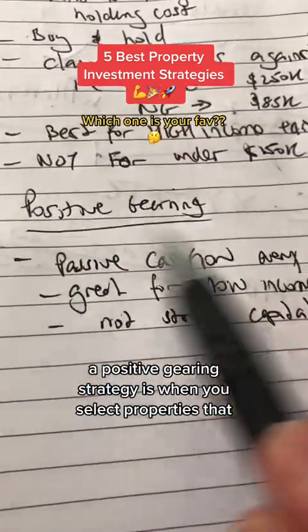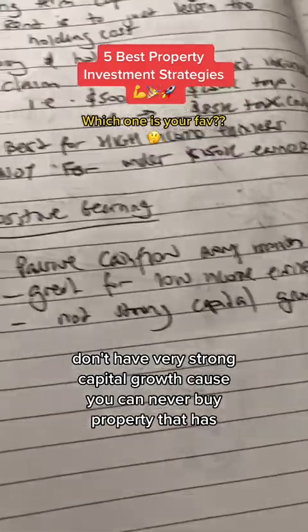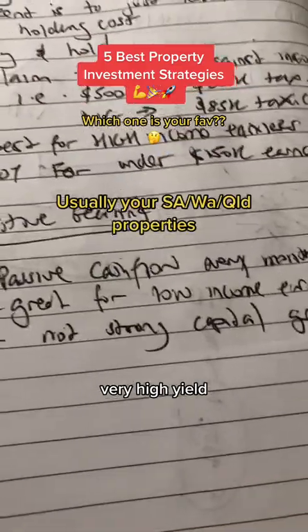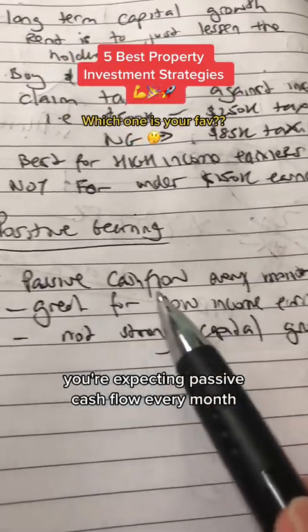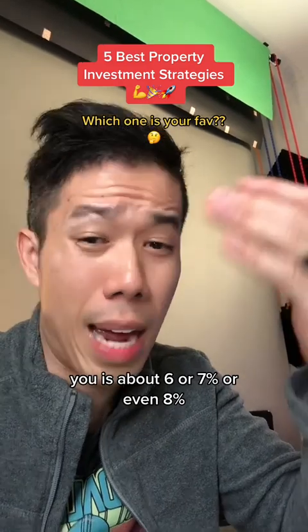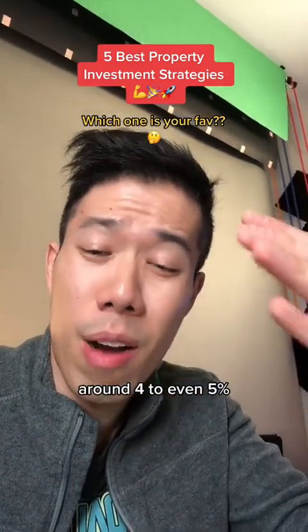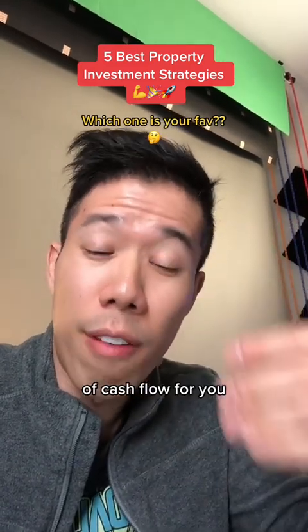A positive gearing strategy is when you select properties that don't have very strong capital growth, because you can never buy property that has very high yield and also high capital growth. So basically, you're expecting passive cash flow every month. This means the rental yield is about 6 or 7% or even 8%, and the mortgage repayments are around 4 to even 5%. So there's a 3% surplus of cash flow for you.